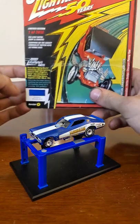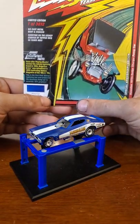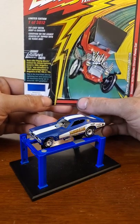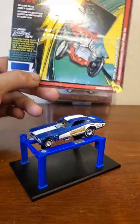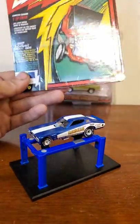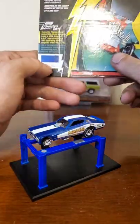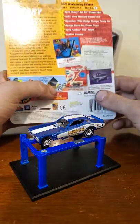That is a really cool series. I've seen pictures of some of that stuff. This is the first time Johnny Lightning has ever produced the Hawaiian funny car in accurate 1971 graphics. Okay, so these graphics are from 1971. So this very well could be a 1971 Charger, or at least based off a 1971 Charger. And then our paint code is Hawaiian Metallic Blue.